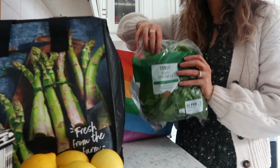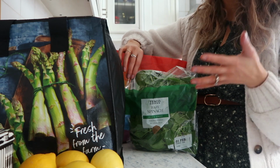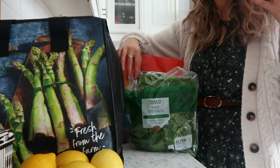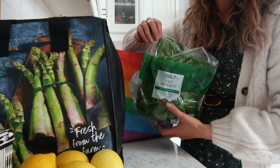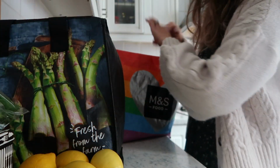I have a nice bag of spinach because my plan today is to batch cook some spinach, which you will have seen in a recent What I Eat in a Day. I whipped up this chicken and spinach dish, which is from my Middle Eastern heritage. I love it, it's so simple. So I'm going to batch cook some of that today and get it in the freezer. So I needed another bag of spinach for that.